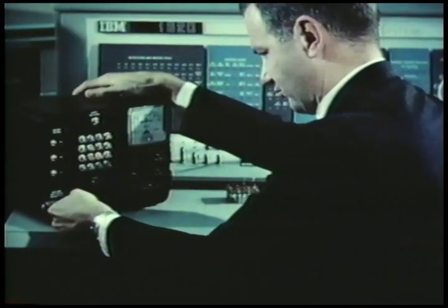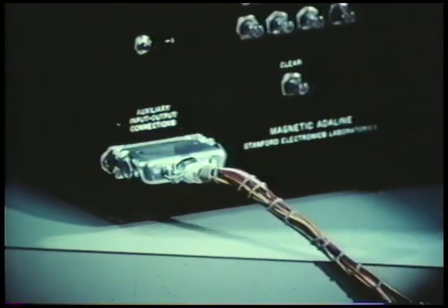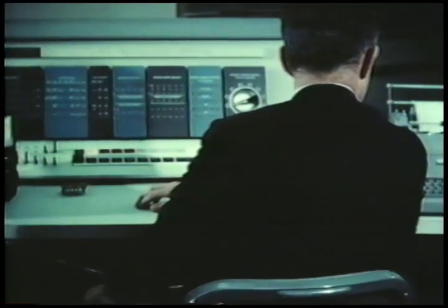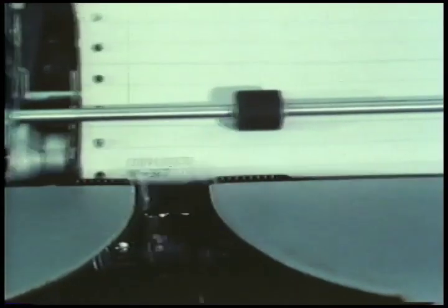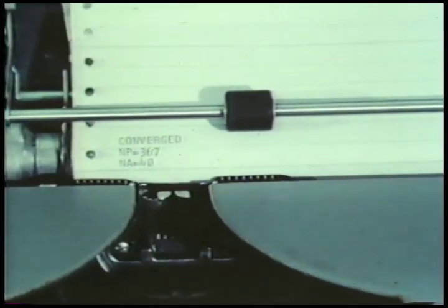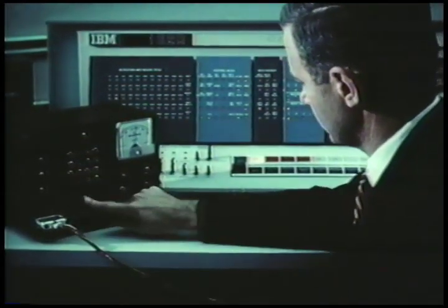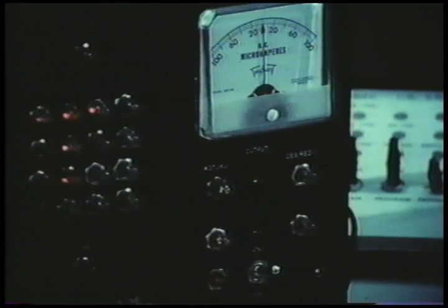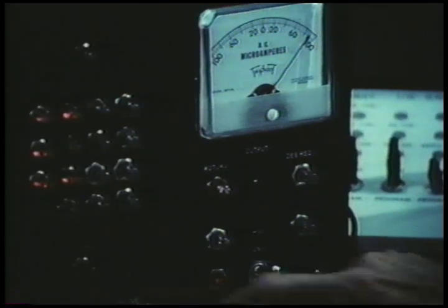Connected to the IBM 1620 computer to provide a high data rate input, the magnetic Adeline sees and remembers 250 patterns per second. In that interval, the computer showed the magnetic Adeline 367 patterns and caused it to adapt on 40 of them. Checking with several patterns demonstrates that the Adeline now recognizes the 12 distinct patterns fed in by the computer. It was not programmed, it was taught this information.